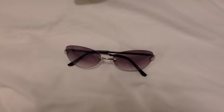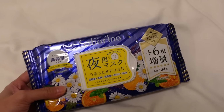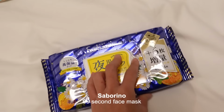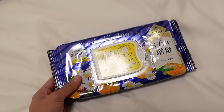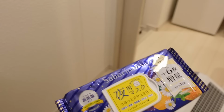I did get one thing from Shimokitazawa, and I've been wanting something like this, so I'm really happy I found it. I also got this from Donki. It's a face mask for nighttime, and yeah, my skin's been a bit dry the past few days. It just needs a little pick-me-up because I've been really stressed the past few days. Like, I can't sleep properly, so yeah, my skin's suffering a bit. I'm gonna put this in the fridge so it's cold when I use it.